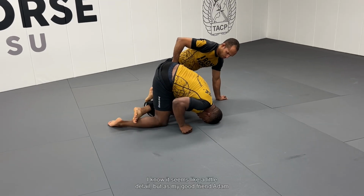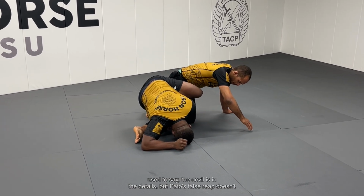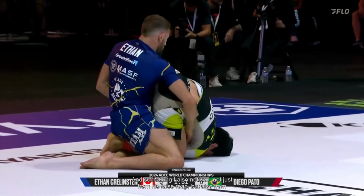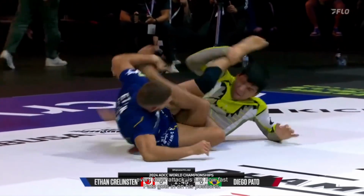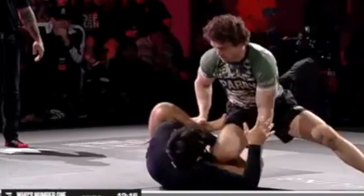I know it seems like a little detail, but as my good friend Adam used to say, the devil is in the details. But Pato's false reap doesn't just exist in a vacuum by itself. And something I also notice, not just from his false reap, but also from every other attack, is just how fast Pato gets in on his positions. Look at these matches and try to make the connection for yourself.